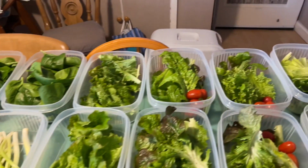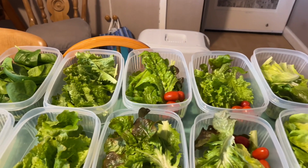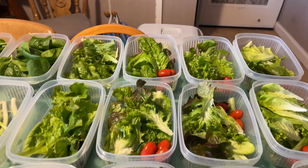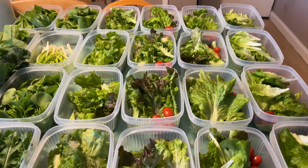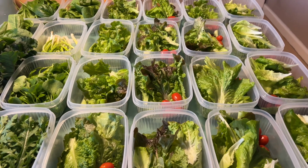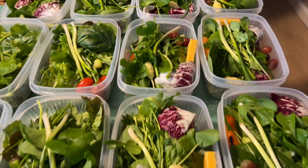And we've got the salad bases, and the tomatoes are not mine, they're from the supermarket. Lots of different lettuces, probably about 10 different types of lettuce in there. And I am just going to make up the whole salad mixes, so you can see what they look like once I've finished.